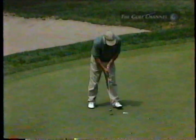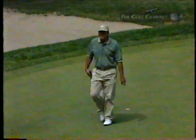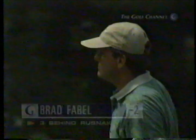Well, the 18th claims another victim. That'll just frost you. 33 on the front, gave one away, or I should say on the back, gave one away at the 18th. And it's a par 70 golf course. You're looking to make 4 on the par 5s, not 6.